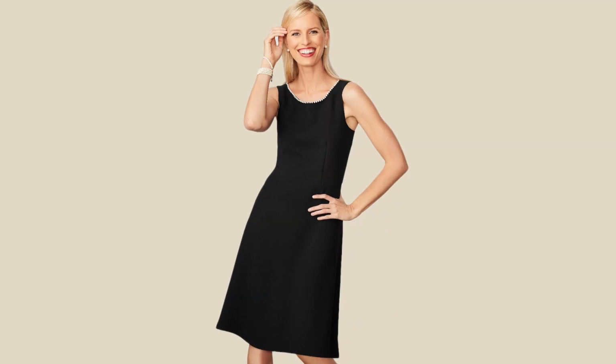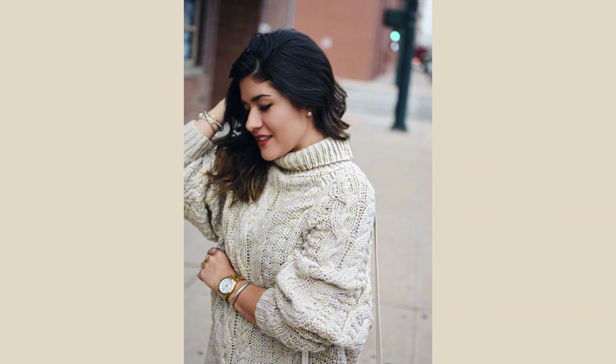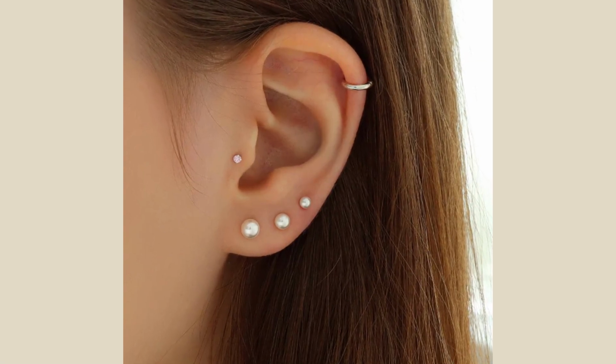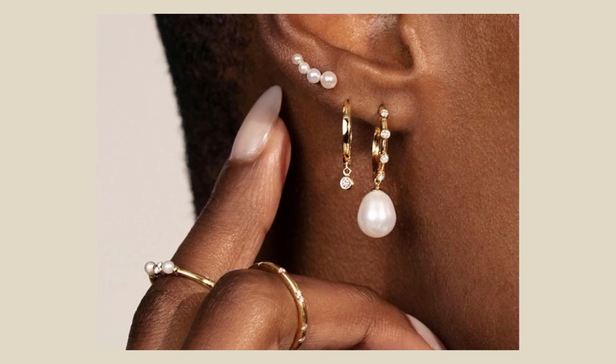Wear them with a cocktail dress and they look refined. Pair them with a chunky sweater and they add a hint of polish that balances the coziness. The secret to keeping pearls fresh is in how you pair them. If you have multiple piercings, place your pearl studs in the first hole and add a tiny gold hoop or micro diamond huggy above it. This blend of classic and modern instantly updates the look.